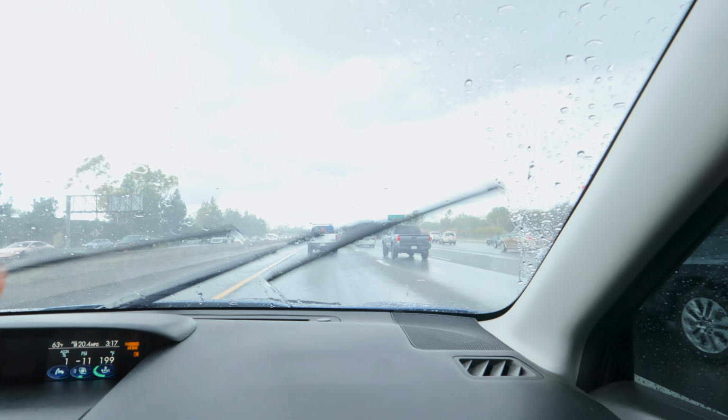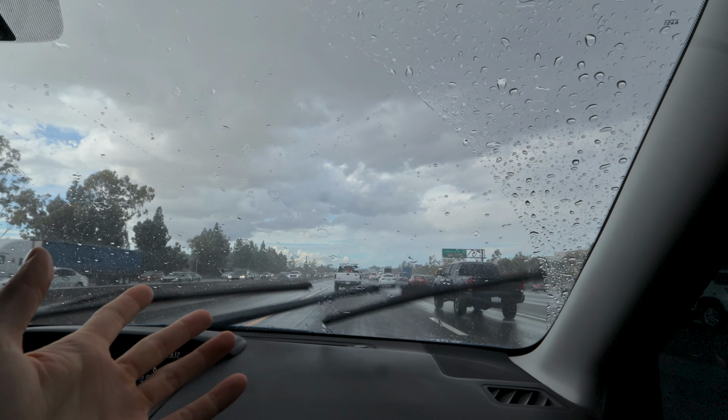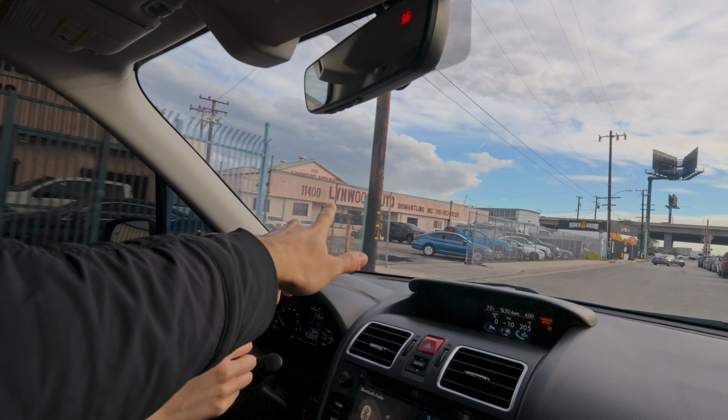We had an ETA of 3:05, but now it's saying 3:18, and all because of the rain that's going on here in Southern California. As soon as water hits the road, it's automatic chaos because nobody here actually knows how to drive. Oh yeah, right there. There we go. That's it.